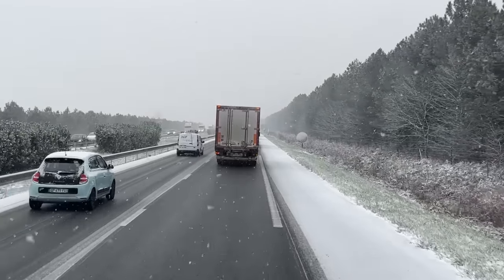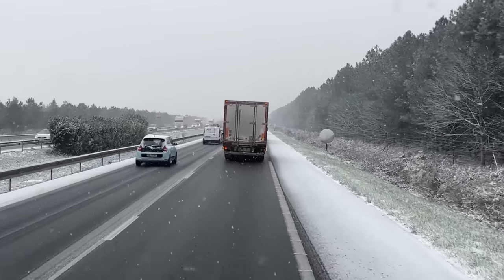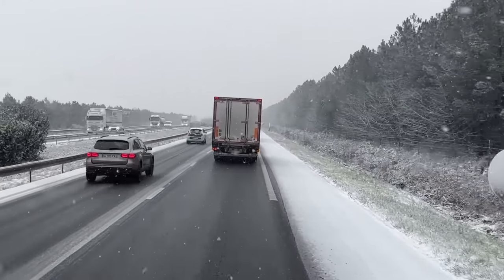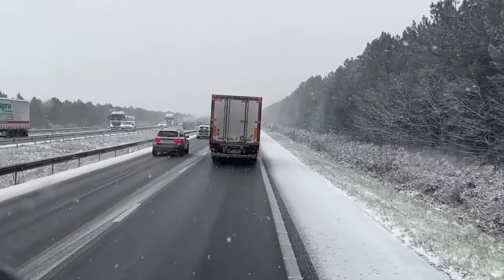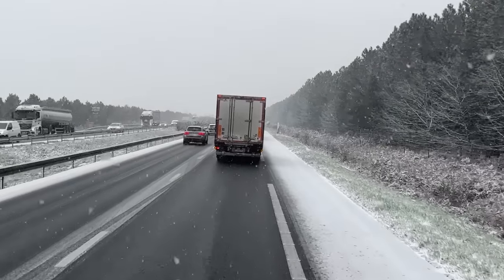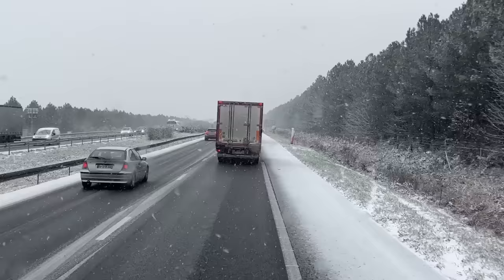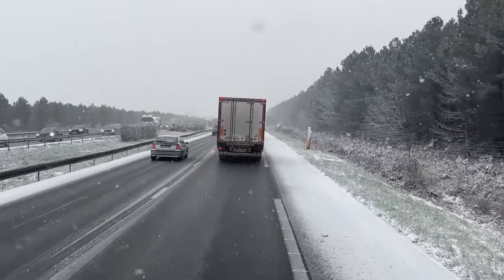But we're just the other side of Bordeaux going down on the forest road, and the traffic is stop start. So the road's black, but they follow too close, so they end up jumping on and off the brakes all the time. The gritters have been out, the snowplows have been out, so there's no need for it if they just took it steadier.